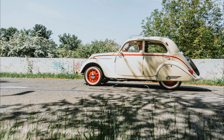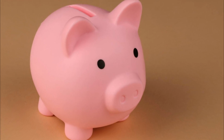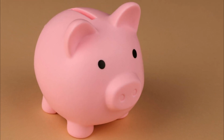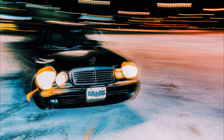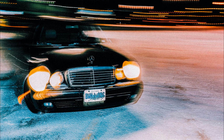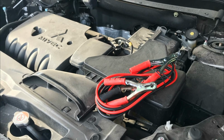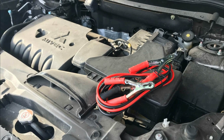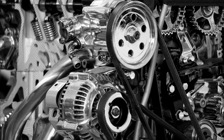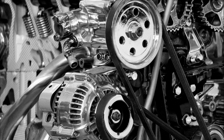Now, let's talk about those pesky misconceptions. Many people believe that frequently using fast chargers significantly damages their battery. While it's true that frequent fast charging can put more stress on the battery than slower charging, modern EVs are designed to handle it reasonably well. It's not a death sentence for your battery, but moderation is key. Think of it like sprinting versus jogging. Sprinting is great for short bursts, but you wouldn't want to sprint a marathon.